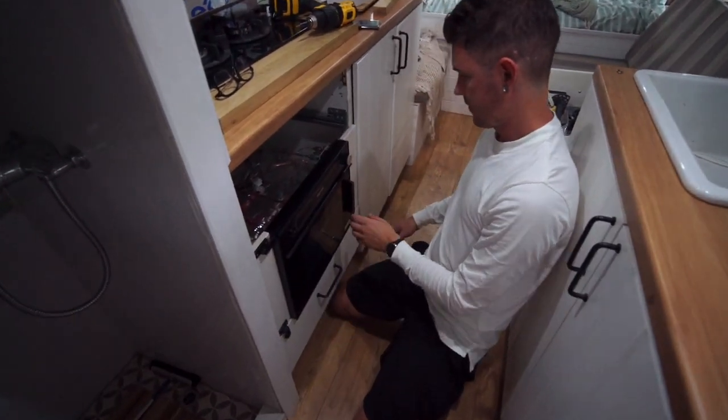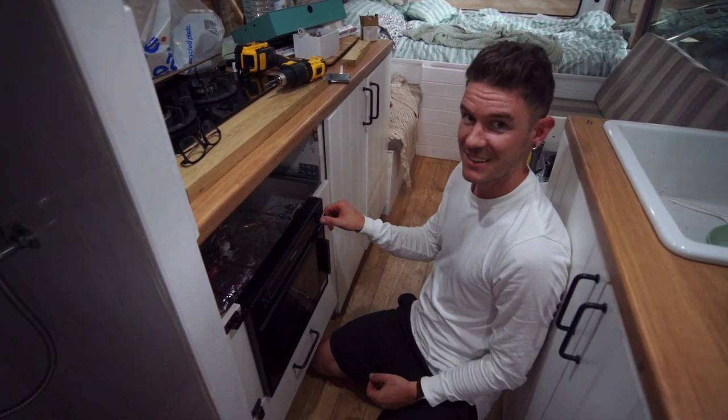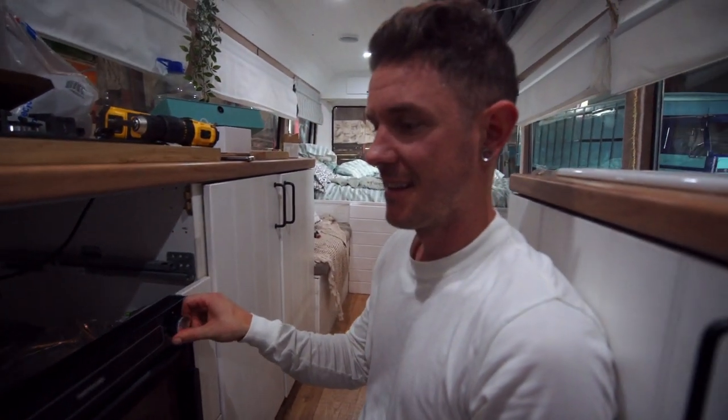So the oven's finally come. Wheels. Fits in there, lovely. Look at that, it's got a button that works. Have you attached it to the gas? No, not yet. I think I'm missing a piece. Are you going to attach it to the gas?